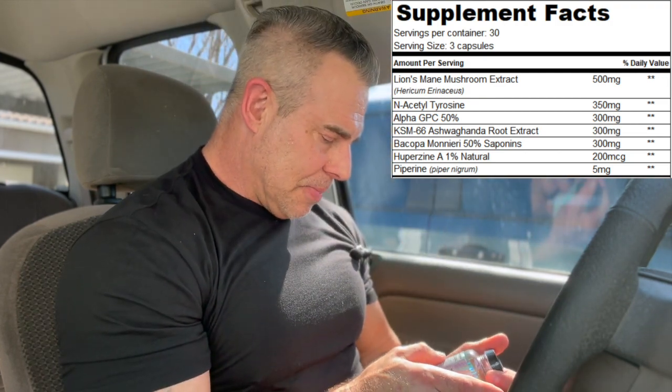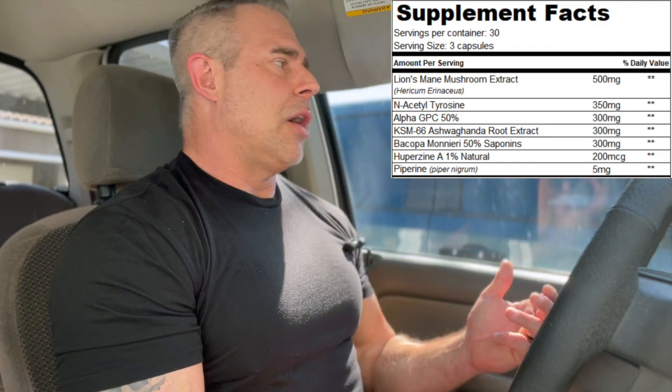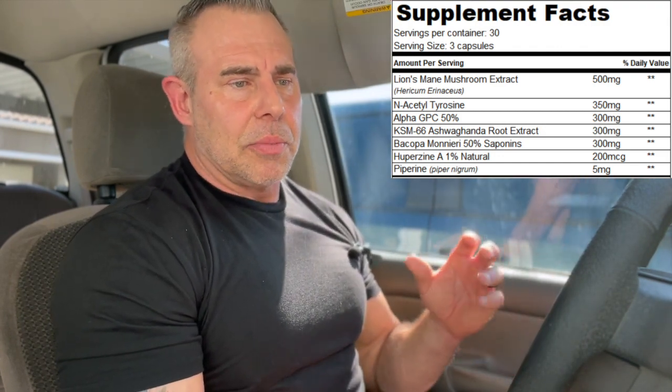Then we have alpha GPC at 300 milligrams. This boosts the neurotransmitter acetylcholine in the brain, improving communications between neurons. This also has a boosting effect for the cell membranes in the cerebral cortex, which is responsible for personality, motor function, planning, touch, and intelligence. So it boosts your cognitive function and your memory and your learning capabilities.